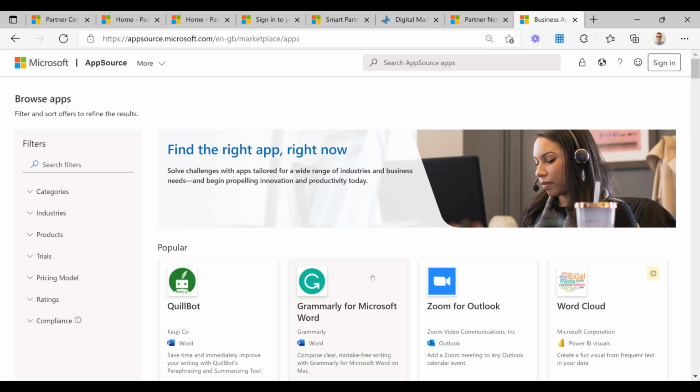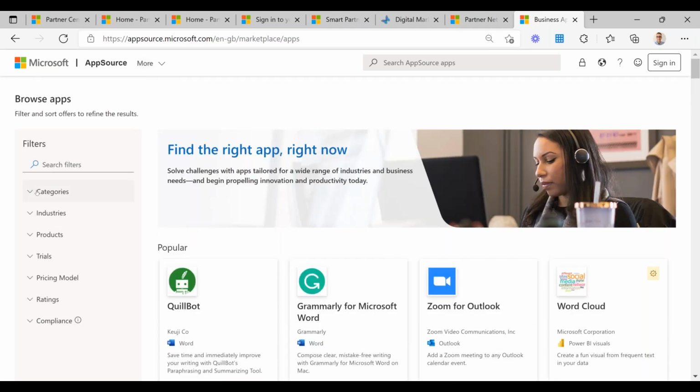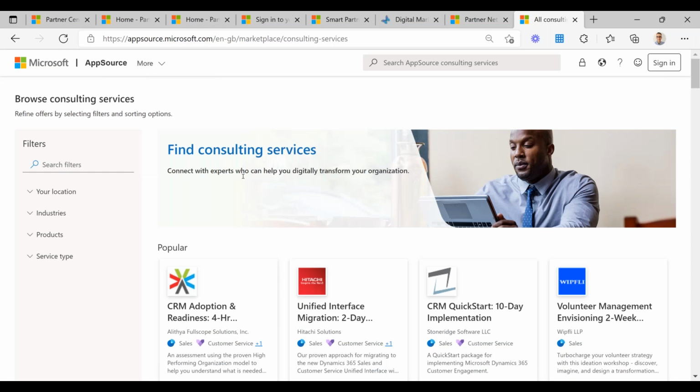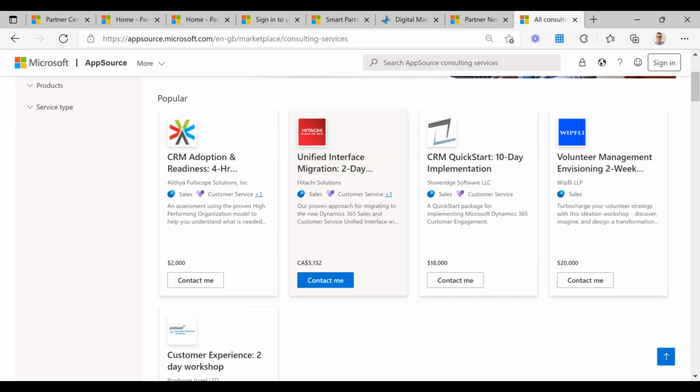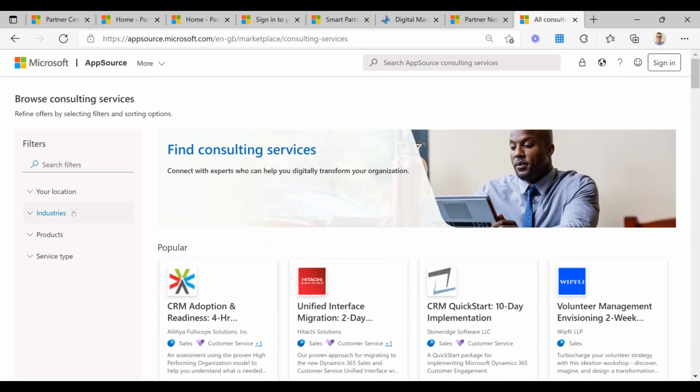So here you have your familiar apps, but also apps created by partners. You will have categories, industries, products, pricing model, and more. Another very important one is consulting services. If you have a specific solution, it could be very simple. It could be directed to SMBs, 10 users maximum, or 10 to 50 users. You can create your own solution on the marketplace, and you can have it listed here. It could be according to location, it could be according to industry, and Microsoft is really investing in this marketplace this year.